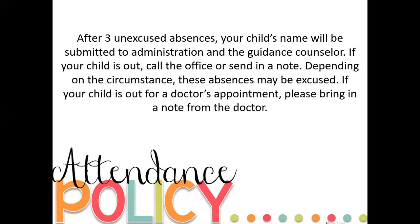Depending on the circumstance, these absences may be excused, but it is not guaranteed. If your child is out for a doctor's note, please bring in the note from the doctor upon their return.